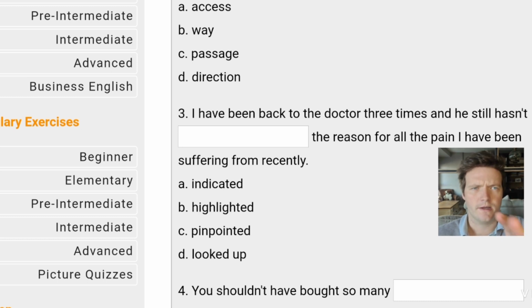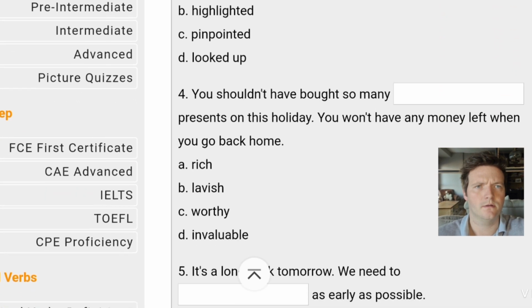Indicate can be more general, highlighted. No, pinpointed definitely, yeah. Okay.